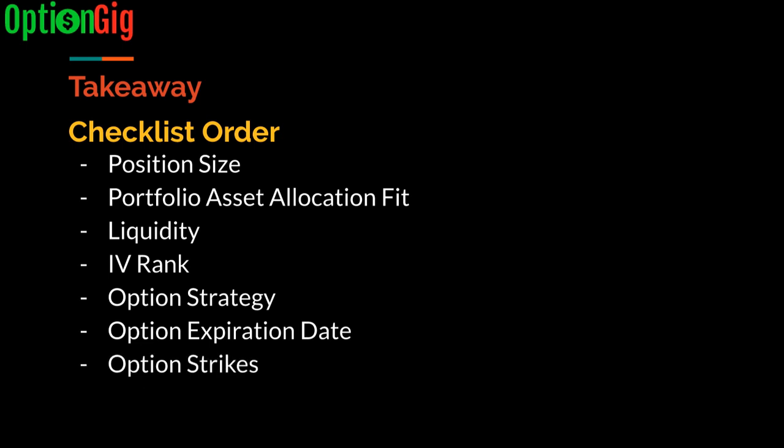Lastly, what's the strike? Do you want to become aggressive and sell at the money? Do you want to go out of the money? How far out of the money do you want to go? It depends upon what the IV rank is, what positions you already have in this ticker, whether you hold a long stock, et cetera. We can't cover everything in this episode, because it really depends on what positions you have already in your portfolio.